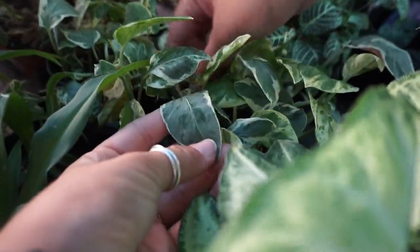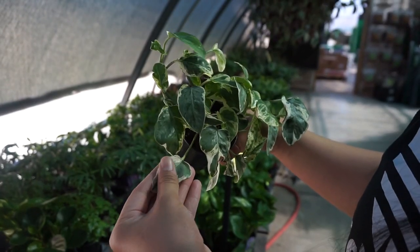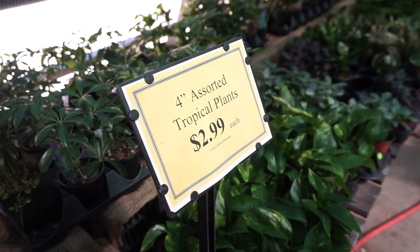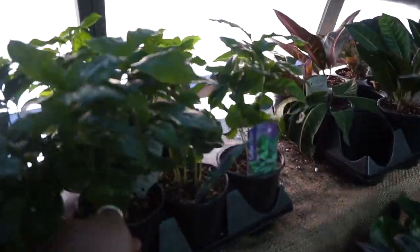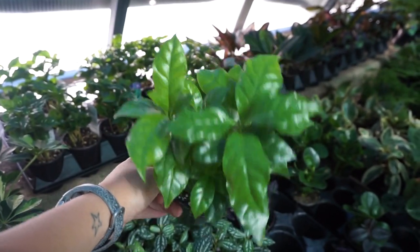Oh, here. So we got some pearl and jade pothos. Really? Yeah, this is pearl and jade. That's beautiful. And this is also for $3. So from here down is going to be a little bit pricier. A little bit, not even a lot. Oh, so literally like the size difference? Bigger, yeah. So the pot's just bigger.